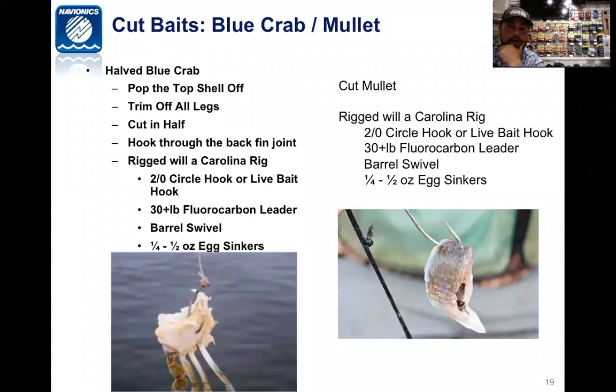I'll rig it through the back fin joint. It's going to hold in there very well. I'll usually rig this bait on a Carolina rig using a 2/0 circle hook or live bait hook with a 30-pound fluorocarbon leader to a barrel swivel, and then above that I'll have a 1/4 or 1/2 ounce egg sinker.